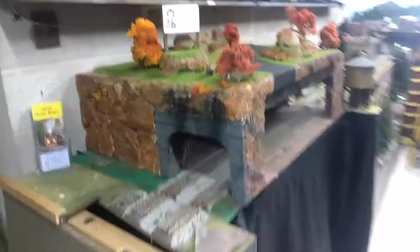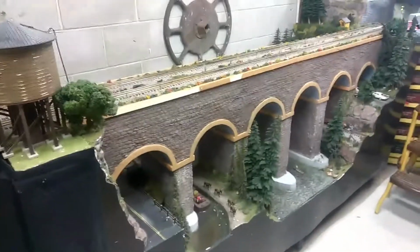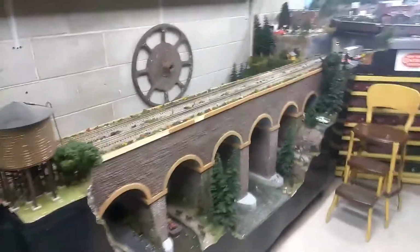This is our lift bridge to get in and out. It actually works fairly well, which works for us during the summer. Close it off in the winter, goes up real easy. And one of our other club members did the mountain. Then we come up to another module that I did with a friend, Bill Lenhold. We built the bridge.